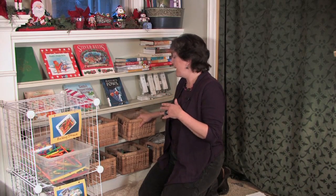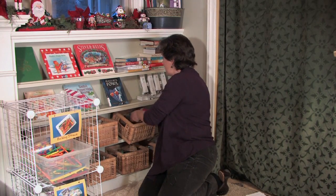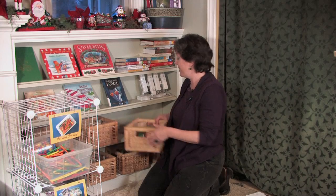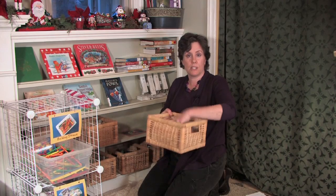Another hint for storage is baskets. I love baskets for toys. However, again, one thing per basket. Don't just cram lots of things in the basket. This is the toy. It's called Rush Hour. It's got all little pieces to it. Goes in the basket. This is the important part that makes the whole system work. Underneath the basket on the shelf, the same way you would take a picture over here, put it right here wherever the basket goes. That way, at the end of playtime, the child puts the toy in the basket and knows exactly where the basket goes.